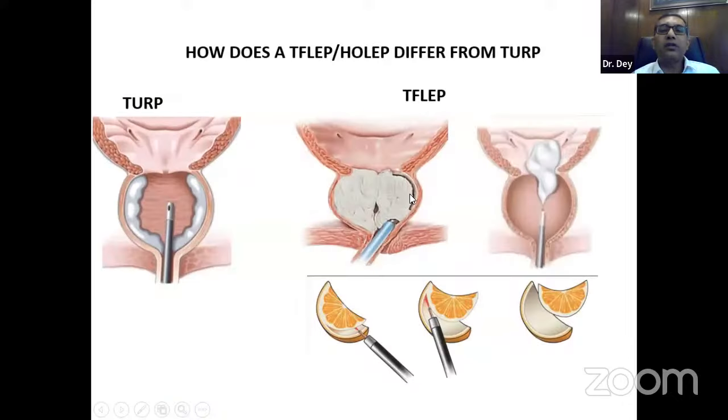So that was what I was saying. You have to enucleate this, put this fruit into the bladder, enucleate it into the bladder, and then this is a good fossa. No bleeding, the results are very good.